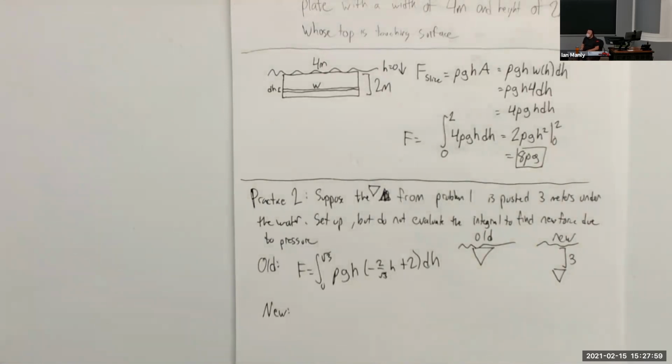So the area is not changed, but the bounds do. Well, I'd be careful about your width function. That might need to be a bit different. Because your width function assumed it would be a width of 2 at the surface. Now we're at a width of 2, 3 below the surface. Yeah, that's the right idea. It might need to be translated.